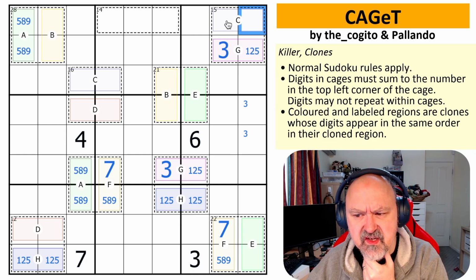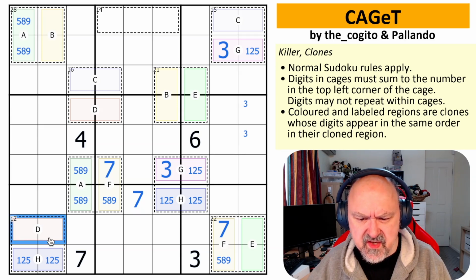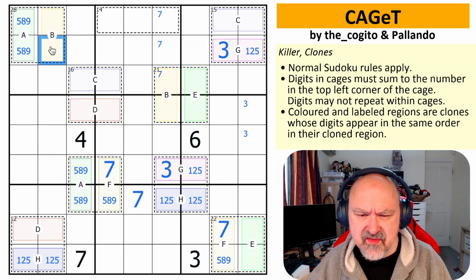This 15 cage has a... Oh, wait a minute. That's a 7. There never could be a 7 in here, but there is a 7 up here. This doesn't need to have a 7 in it. It does need to have an 8 or a 9 in it.